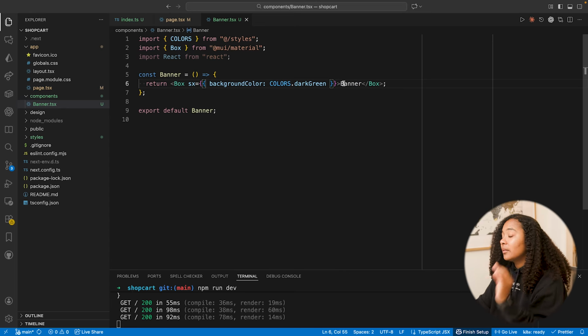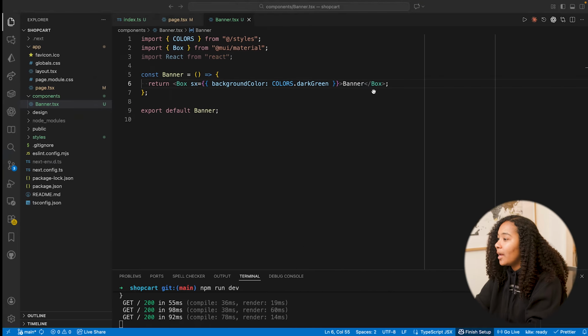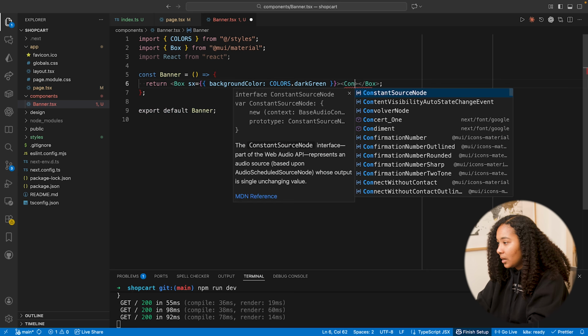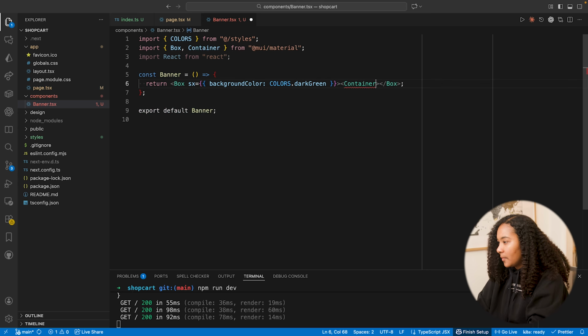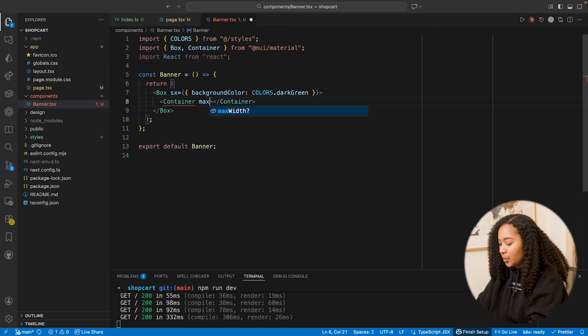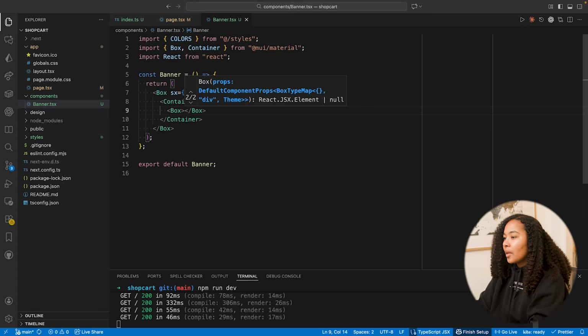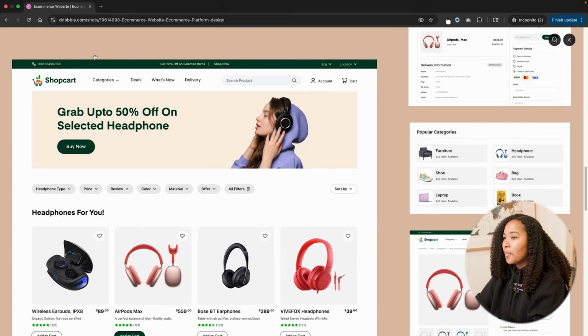So we have that larger whole thing, right? That's the background color. But we do still want this little container here. So I'm going to go ahead and utilize the Material UI container component. Save that. And I'm going to say the max width is going to be, I think it should be XL. It's pretty wide. We can change this, but I think we'll start with XL and see how that looks. And then within here, I'm going to create one box for each of these sections. So it's going to be 1, 2, 3.